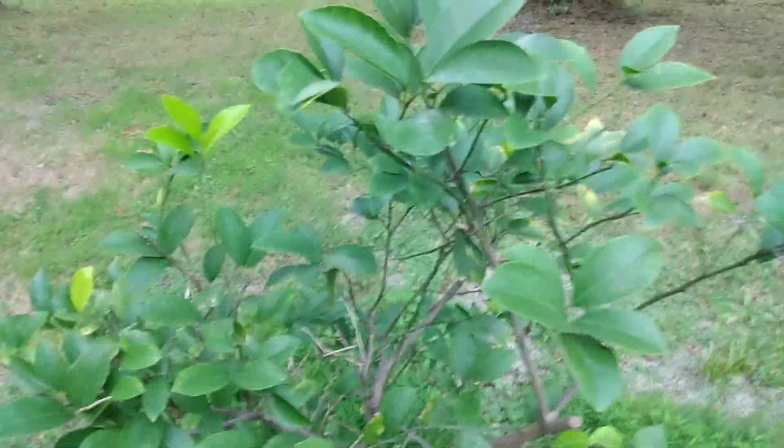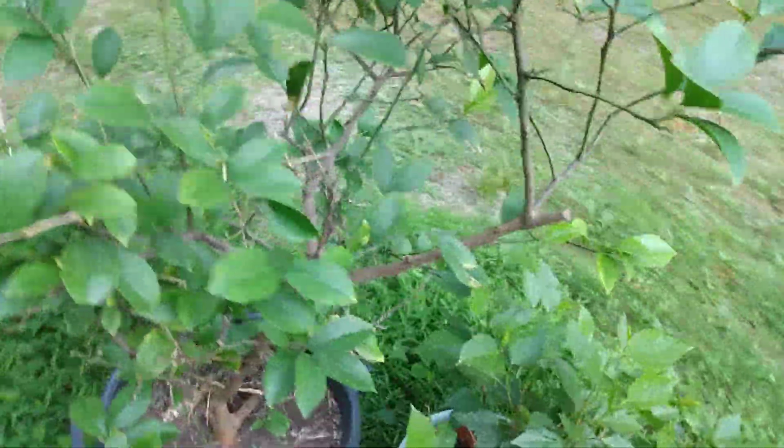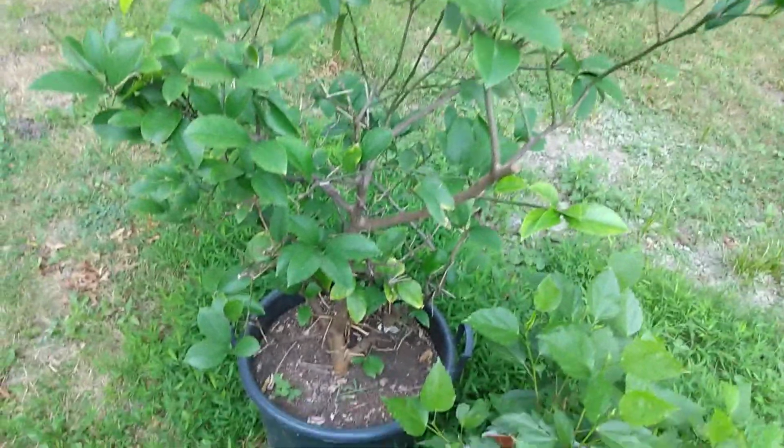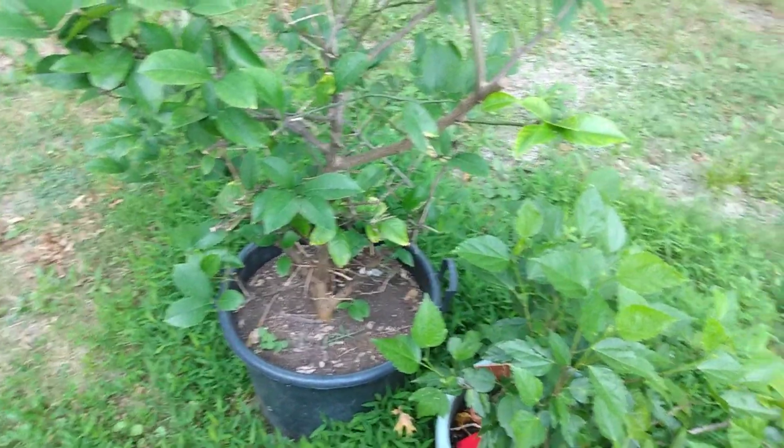And the lemon's doing well, just growing along. It seems to have recovered quite a bit from the poor health that it was in back in the spring, but no flowers just yet. But we'll see what happens now that I'm on the watering and nutrients a little better, and I should do some more soil amendment on that.